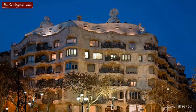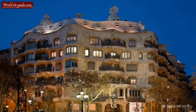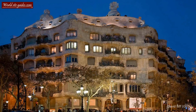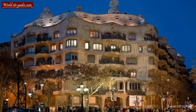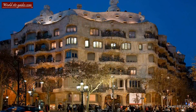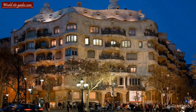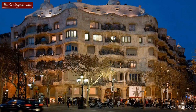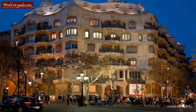Welcome to Antonio Gaudi's fantastic Casa Milà, more commonly known as La Pedrera. This wonderfully strange building was constructed between 1906 and 1910, a key time in the history of Barcelona as the city opened up to modernization.